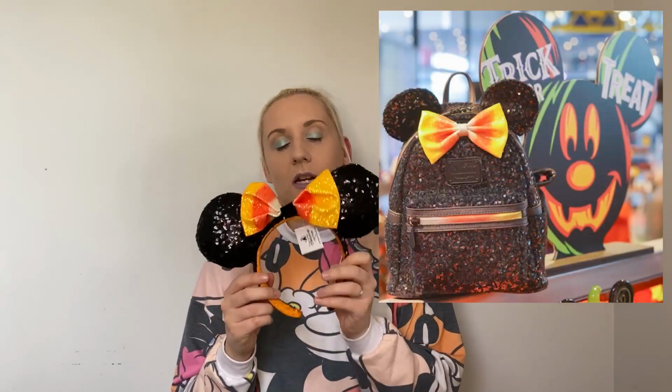So these cost, how much did they cost? About £10, £9–10. The bow is a little bit worse for wear. It looks a bit sorry for itself and a bit squished. But I mean, for £10, can't complain really. Because I have the matching candy corn sequin Loungefly backpack. I'll pop a quick picture of that up. And I'd never had the ears to match, so I figured, why not?